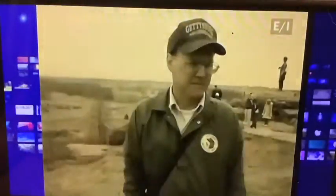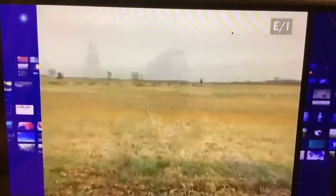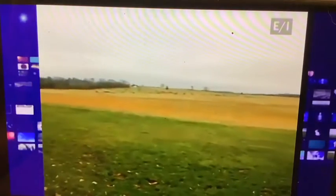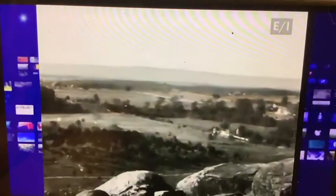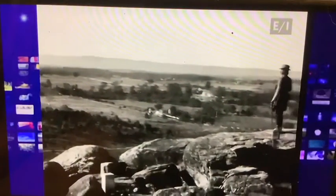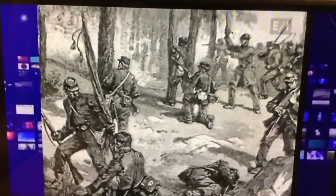John Krebs has been a battlefield guide here for 12 years. He knows where every move was made. Where are we here? We are on Seminary Ridge, which is actually part of the Confederate battle line of July 2nd and July 3rd of the battle. The Confederates did capture much of the forward ground you see out in front of you, but positions along the main Union line, including Little Round Top here, held and were maintained by Union troops.